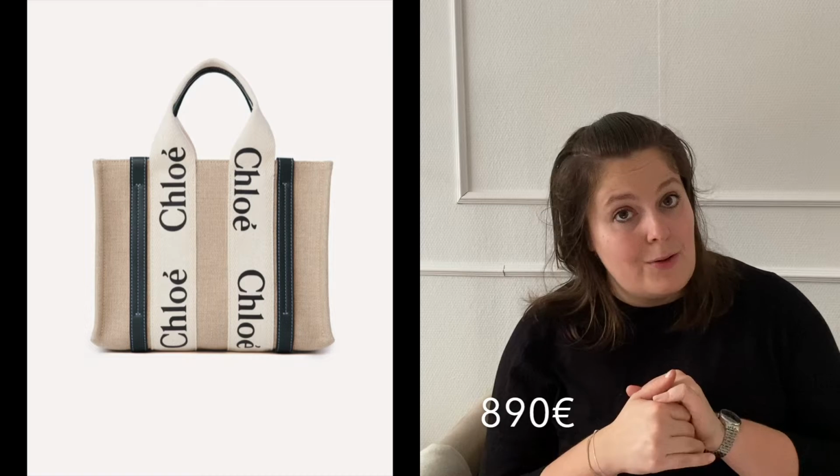Then we can't really talk about Chloe without going to the Woody tote section of things. Chloe offers so many different sizes and variations of the Woody tote, and they come with different prices, and quite many of them are under 1,000 euros. And even though I only chose 2 sizes for this video, there are less expensive, smaller ones as well. So if you like the look, there are many different variations. But the small size comes at 890 euros and the medium size at 950 euros.